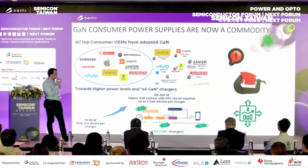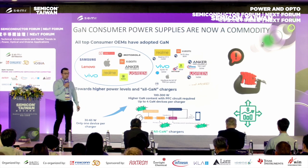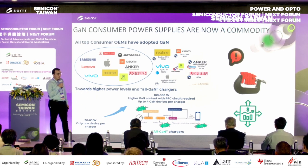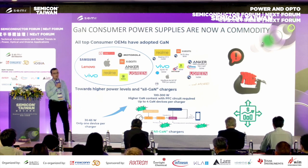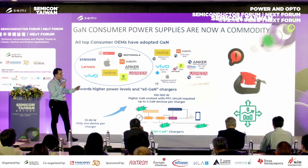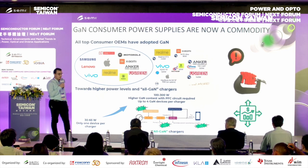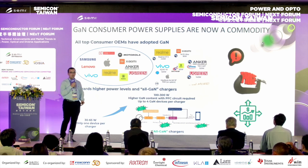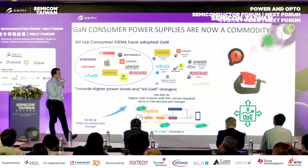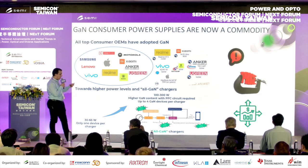But all this said, while we have great success here, the consumer market is still a cost-sensitive market. Already we start to see cost and price pressure on the GaN devices used in this application, and that's really affecting the margin. So to get to the multi-billion market, there is a need for other growth engines besides consumer, and that's what we'll see in the coming slides.